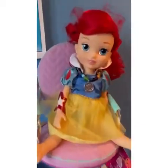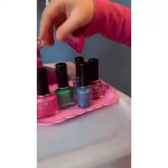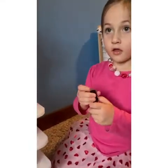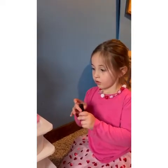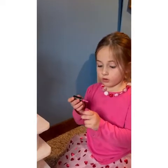Our next customer is Ariel. She's wearing her friend Snow White's dress today, and she's going to get her fingernails painted. What color are you going to paint her fingernails? This is all her favorite colors. Which one are you going to use? First, we're going to use this one. Pink. I think the pink turns to white whenever we use it. We put it in the water. Is it cold or warm? Well, she's kind of cold. So hers will be pink when it's on her. And then when we put it in the water, it'll turn to white. Okay?